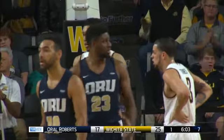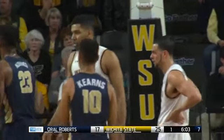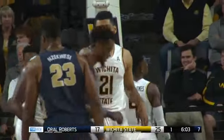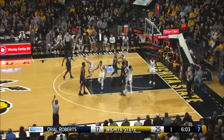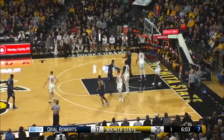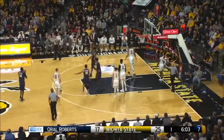It's good to see that young man getting some playing time. I'm really happy for him that he's down there at Oral Roberts and getting a chance to play some. Really and scoring a little bit, too. 8.4 a game for Kalen Malone. He's doing a good job. He worked hard for Greg Marshall and the Shockers up here.